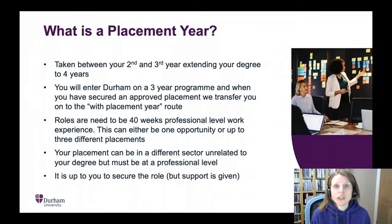If you don't want to study abroad, but you would like to do something between your second and final year, the other option that we offer is a work placement. For both the work placement and for the study abroad option, you enter Durham on the normal 3-year degree code, the LMV0, and then we would swap you to the year abroad or the placement variant once you'd secured a year abroad or a work placement. So you don't need to worry about applying with a different code. We just deal with that in second year once you start pinning down what placement you might do.